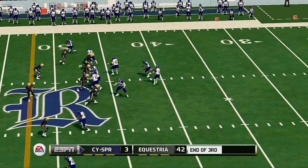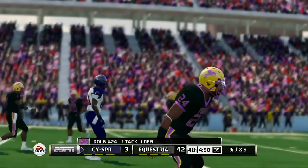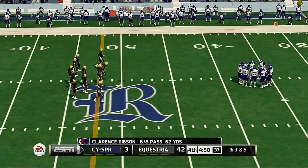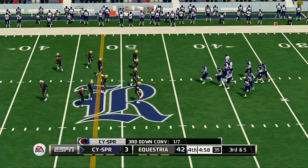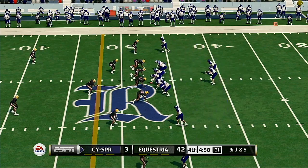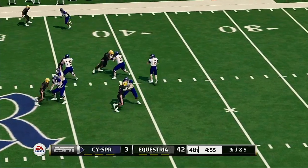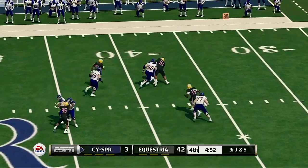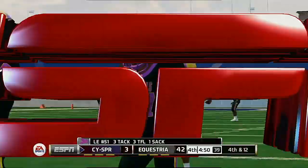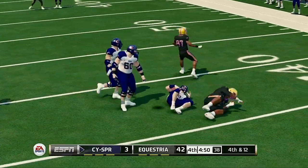Here we go. Quick pass, and he's right there to knock it away. And they'll look to convert here on another third down. Here early in the fourth quarter. They needed some of that earlier because this game is still out of hand. That makes it 4-12.